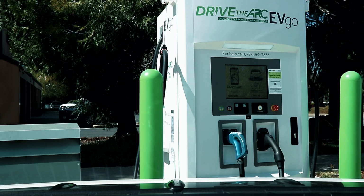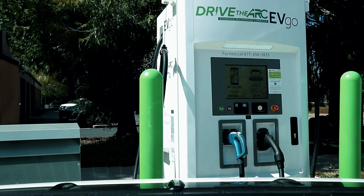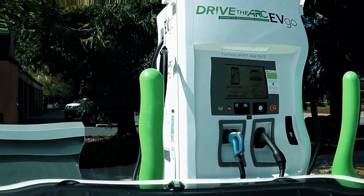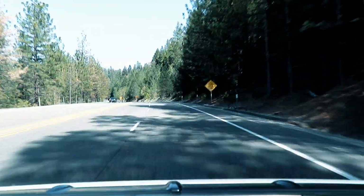All right, just starting up here. We're leaving from Pollock Pines. We're at 92% charge. Battery's doing really good. We're just at 1, 2, 3, 4, 5, 6, 7 bars. That's not bad at all. Now we're back on the way to Tahoe.